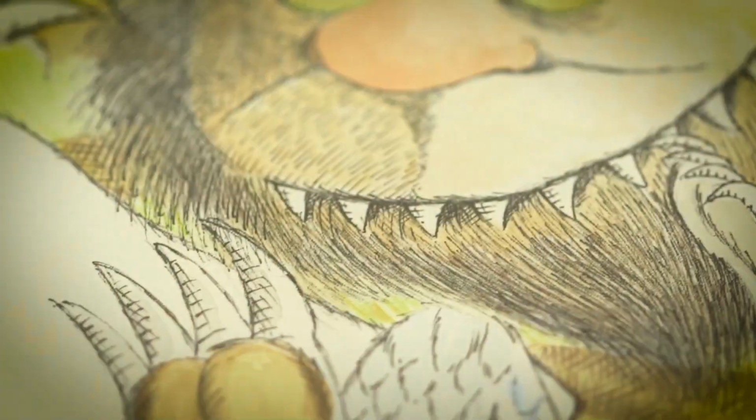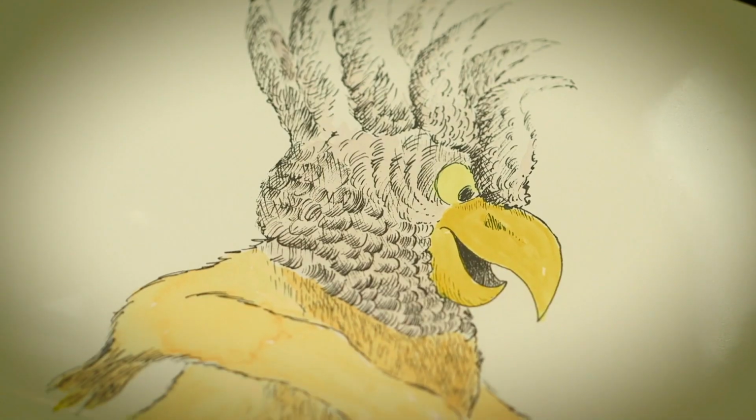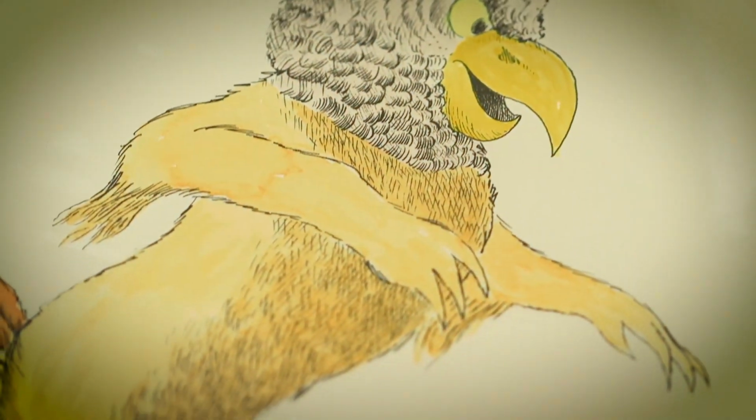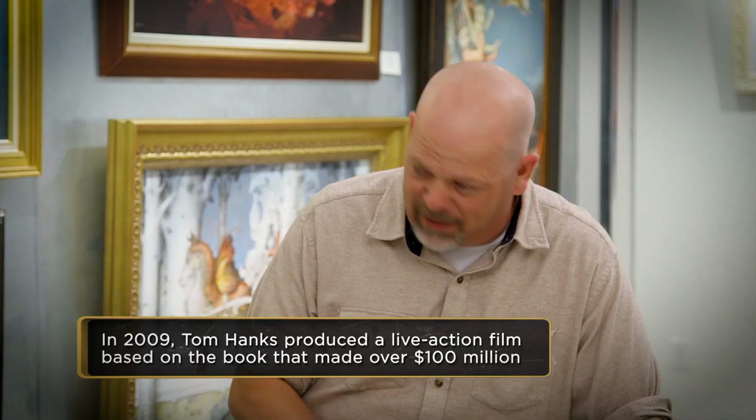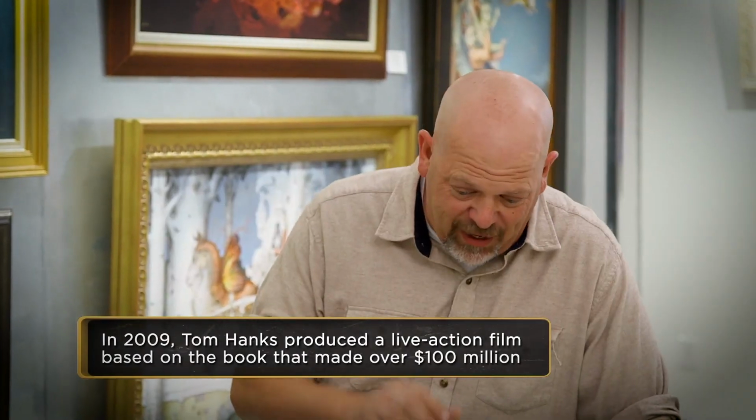Sendak's work had been a cultural milestone since 1963. The characters, Max in his wolf suit, the crown, the wild rumpus, had shaped the imagination of generations. Owning even one original drawing would be like owning a Picasso from your childhood. The seller claimed the entire set was worth $375,000.